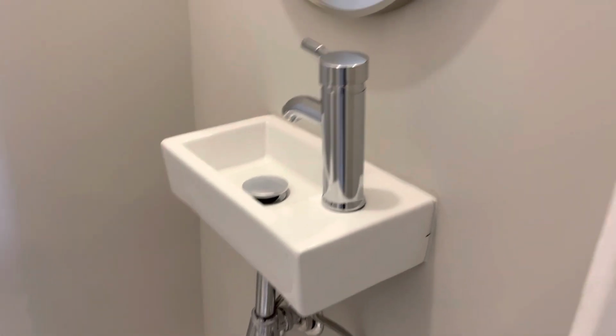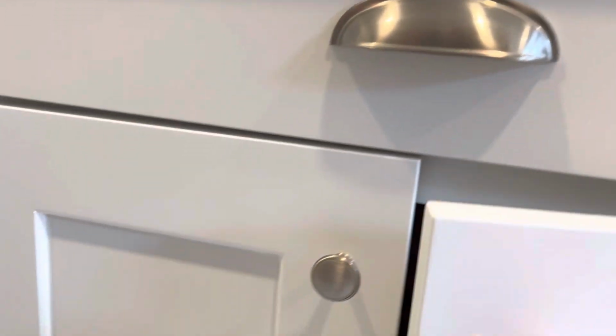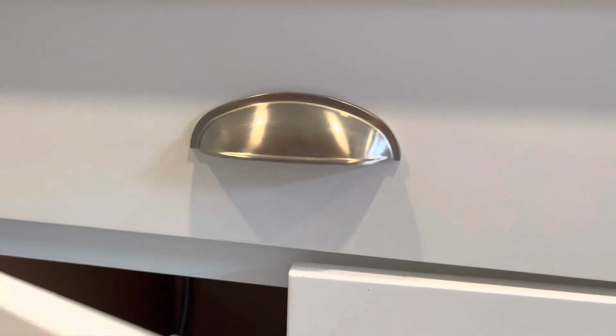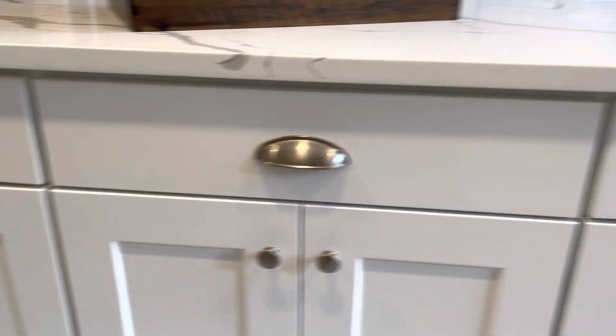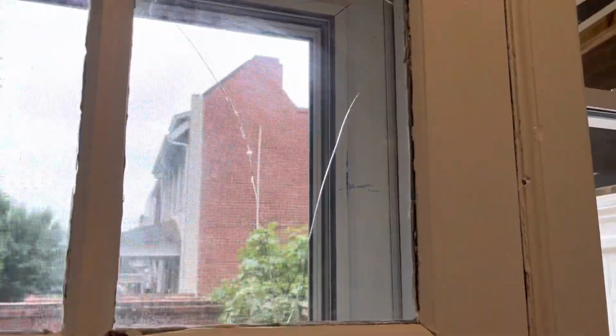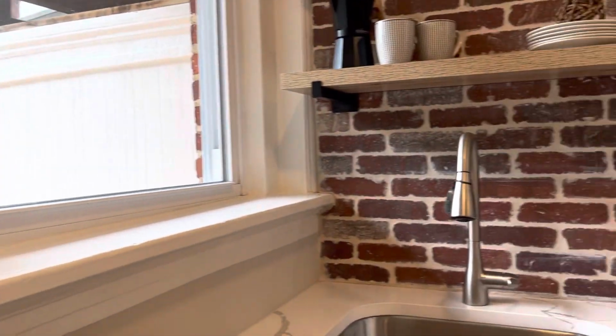Here we have a bathroom, cute little sink, wide tile floors. Okay, so soft closed doors that don't match up exactly. That could probably be adjusted. There is a crack in the window here. There we go, now you can see it. That's a function of replacing the glass.